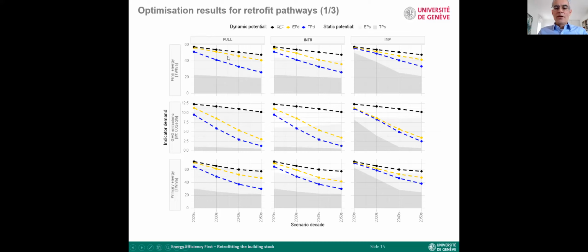So here we are now interested in looking at the differences in the decrease of final energy. We do the same for greenhouse gas emissions and primary energy, in the difference depending on the cost assessment method. And I think we see something unexpected, because contrary to the static approach, we see that this intrinsic approach in the dynamic modeling allows us to reduce the final energy demand more than the improvement approach and the full approach. You see the endpoint here is at 40, here we are below 40, and here we are again at 40. So why is that?